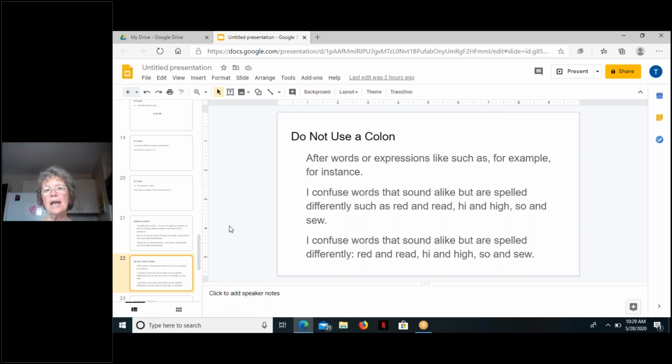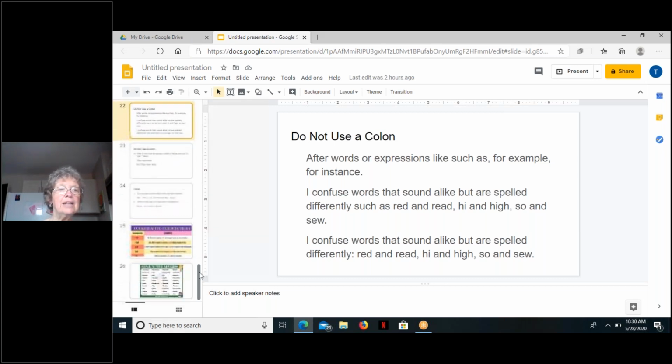So if I were to write, I confuse words that sound alike but are spelled differently, such as red and read, high and hi, so and sew, I don't need a colon there because I've said such as, and it goes ahead to introduce those words that I get confused by. Instead, I could use a colon: I confuse the words that sound alike but are spelled differently, colon, and then I give you my words. Either one is perfectly acceptable, but you just don't use both.